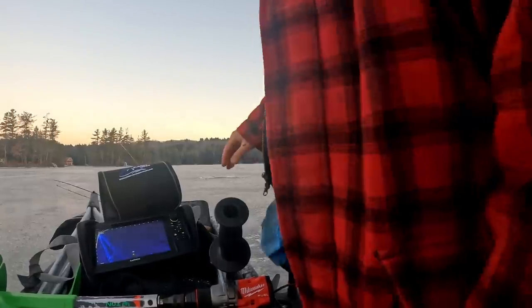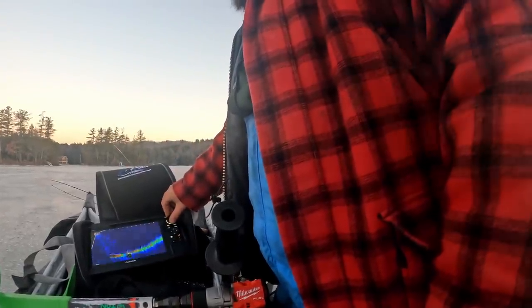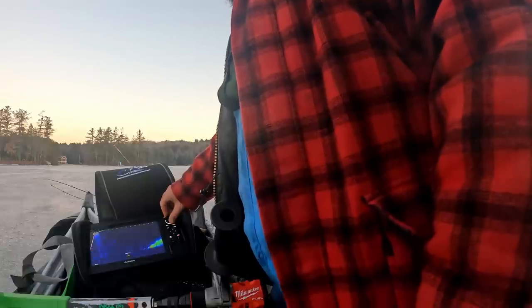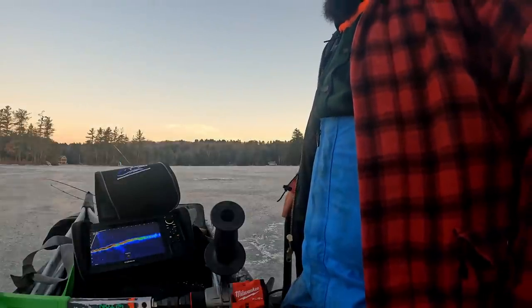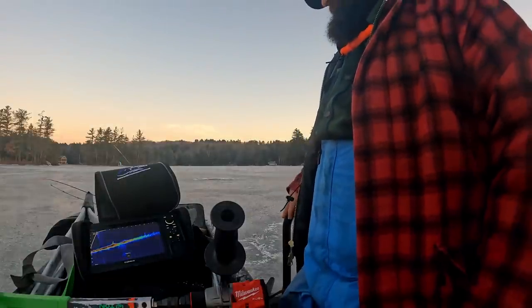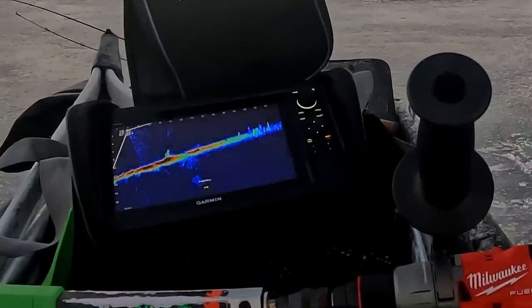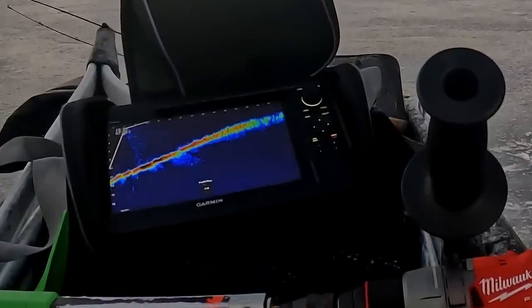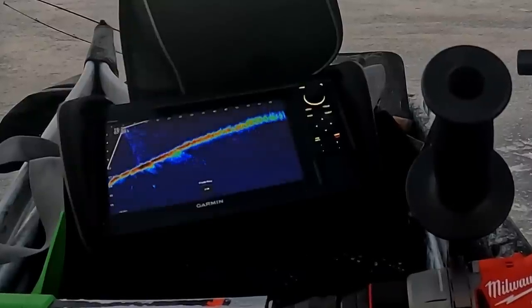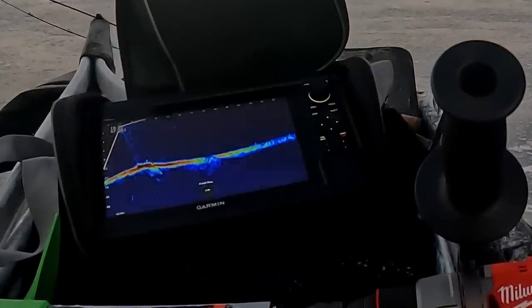There we go. So we've already drilled about 5 or 6 holes. We got 11 foot. And we're several hundred, if not 1,000 yards offshore now. And we're just getting to an area that has some deep water. Normally we would use mapping, but this lake doesn't have any mapping, so there's no Navionics for it. There's no underwater topography, and there's no depth chart for it. So it's kind of up to us to find that.